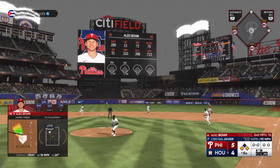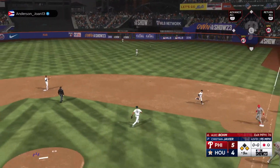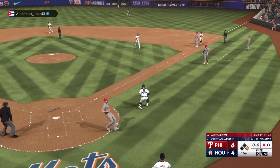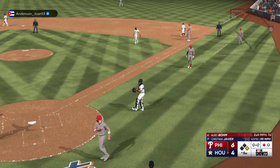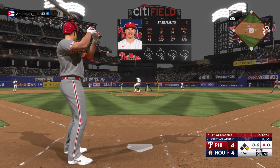Handled it. And that one is lifted in the air. He's there. He's got it. Runner tags from third. The throw's offline. He's safe. And they lead by 3. There you go. Nice little RBI there. It's a great at-bat. Got the job done.